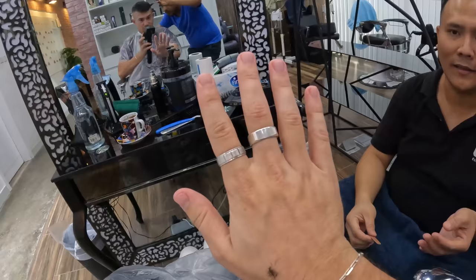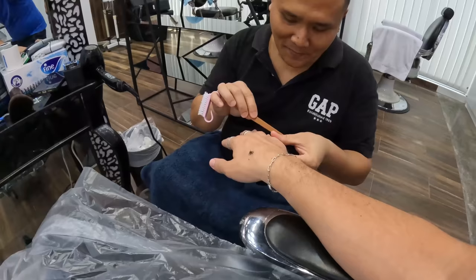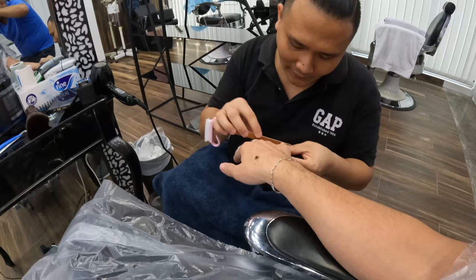Guys, as you can see, we are making really good progress on the hand right there. And now we're doing more of a... Is this the nail file? Oh, the nail file. All right, so that's really going to take off a little bit of the layer. Get it right to that desired height.